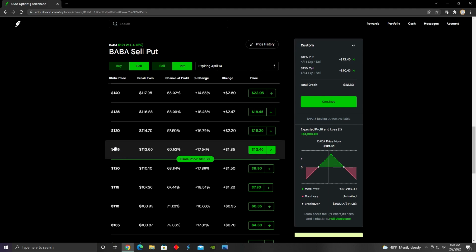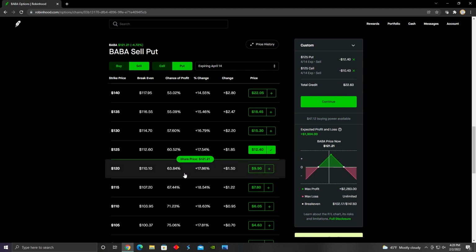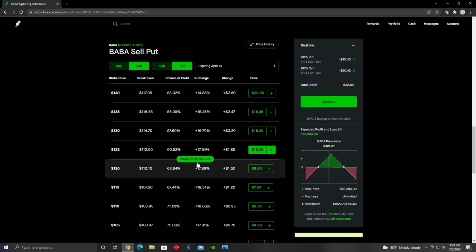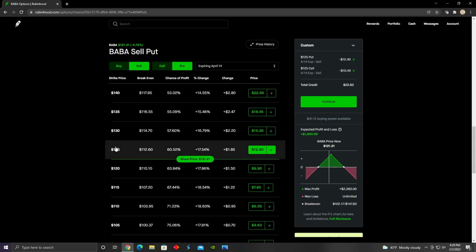And so theoretically, for them to profit, they would buy 100 shares of Alibaba at $121 per share, and then they would exercise their put option and immediately sell them at 125. And since we are the ones who short the put option in this particular case, we would be the ones buying their $125 strike price shares. They would be selling their shares to us at $125 per share. But since the share price is obviously $121, as soon as we buy the shares from them at $125 per share, we would immediately be incurring a loss of about $3.80 per share.